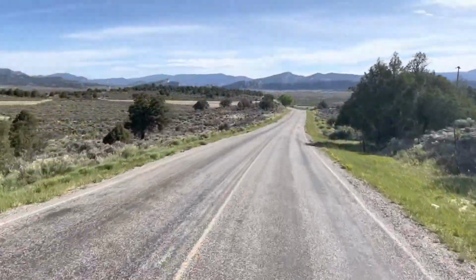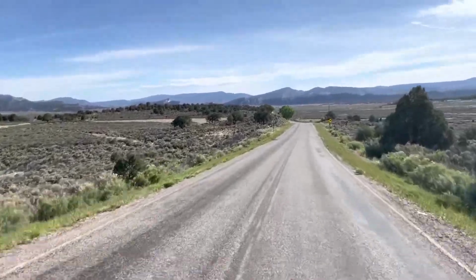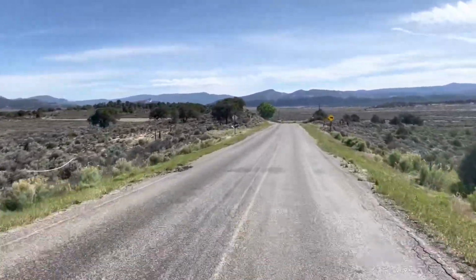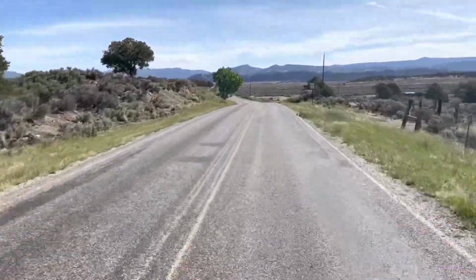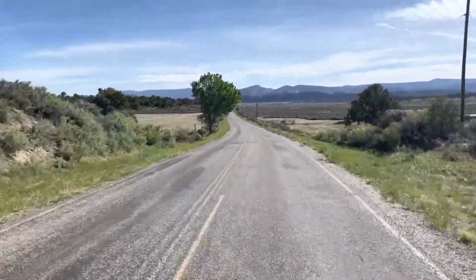Thank you. So I'm back. It's still beautiful here. Still from Cuba to Chama on Highway 112. Nice and quiet. Looks great. And the downhill's always appreciated. But just a beautiful area.